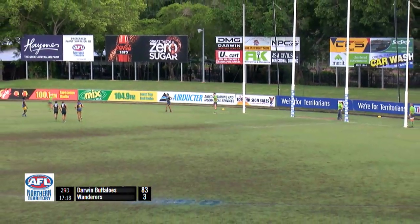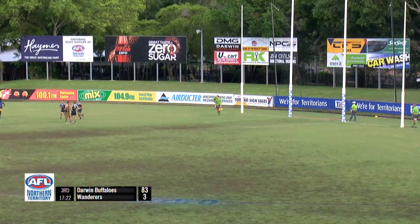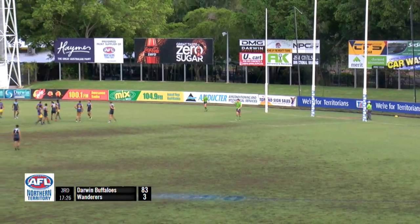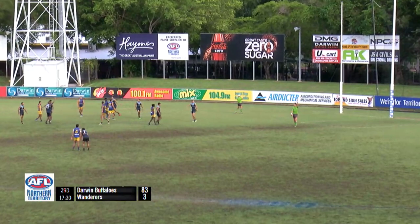So, obviously, a good opportunity here for the Wanderers to try and force a goal and get a bit of respect, I suppose. Now it's sort of getting to one of those stages. 13 goals to 0. It hasn't happened too often to this team, and it's definitely new ground for them.